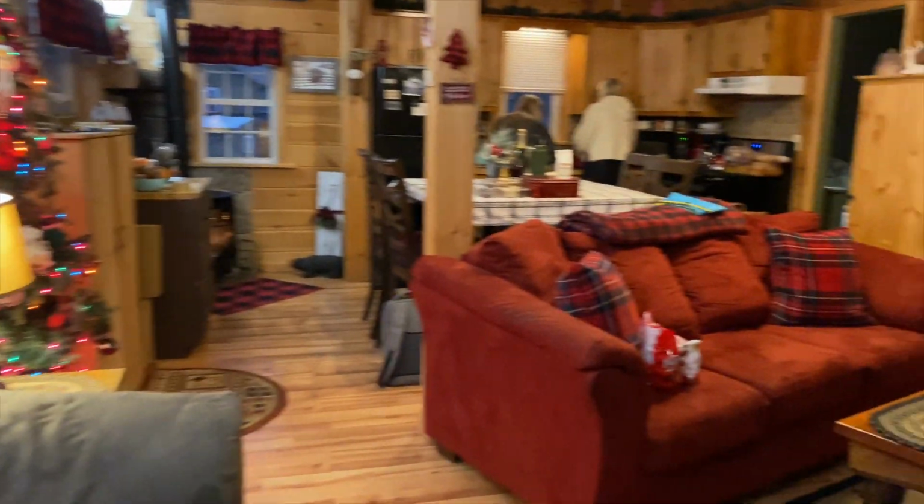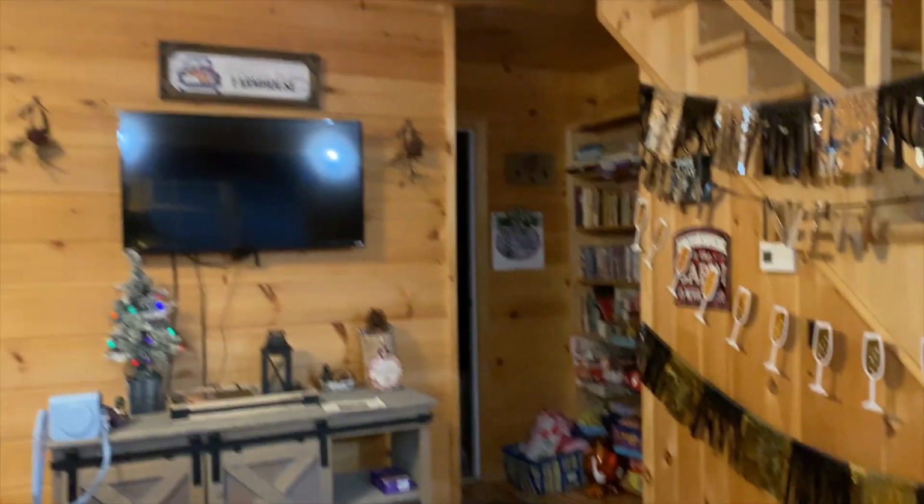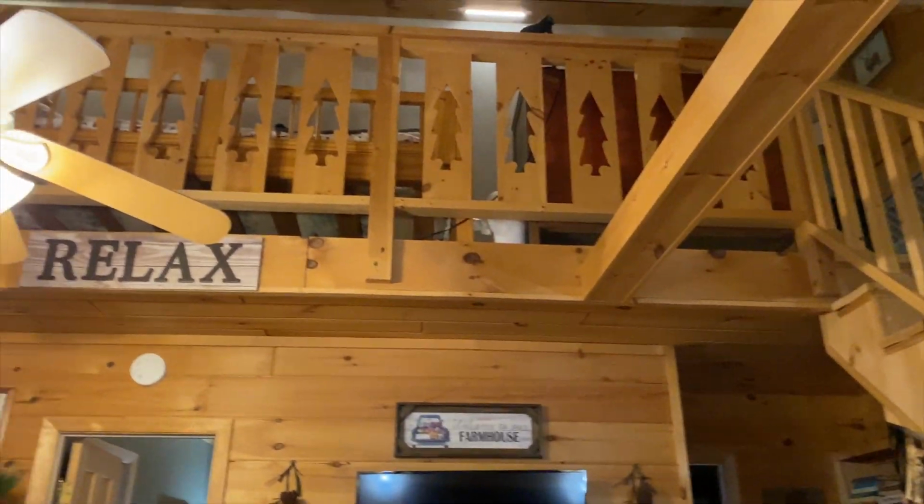Starting off with the living room. You see bear prints on the floor. The TV. We have some decorations we brought. So Happy New Year. You can see all the woodwork they put into this place.